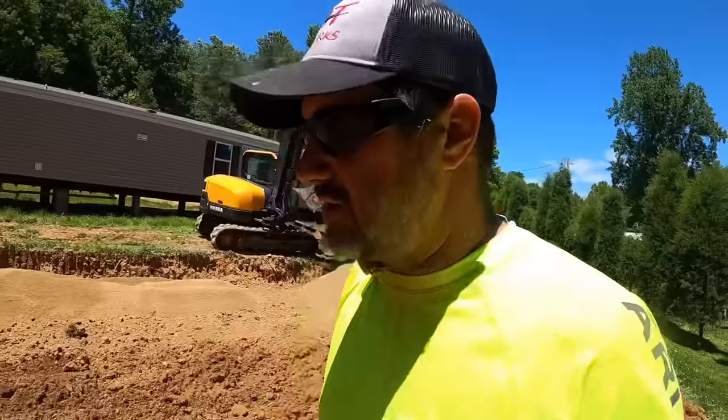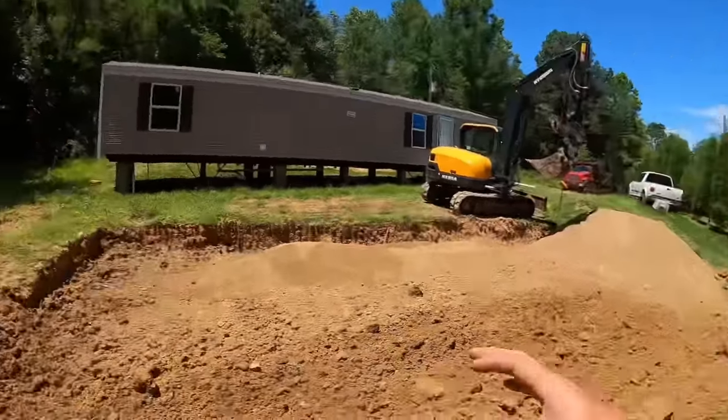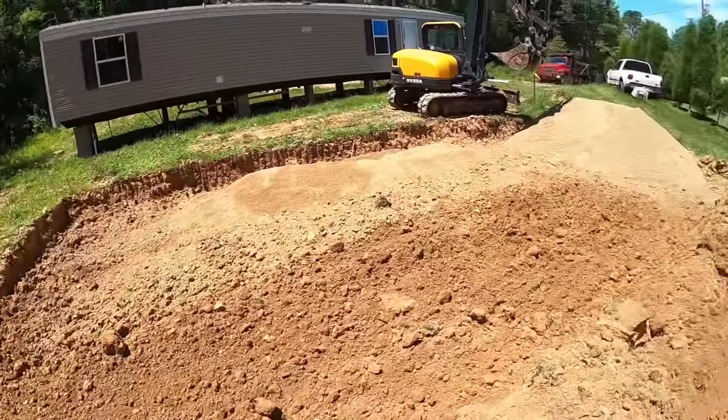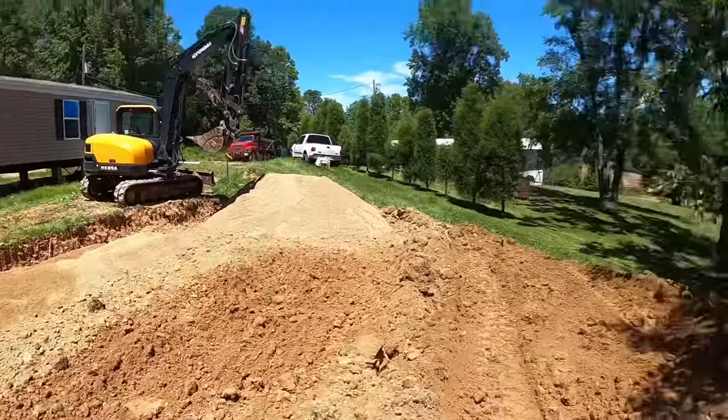We want to keep that dirt fluffed up as much as possible, because the whole point is for it to absorb water. If you compact it or seal it off, or smear it, they call it, it will not be near as effective as what it is in the shape it is now. Grade definitely needs to be close, but it doesn't have to be perfect. It's more important that it's kind of roughed up and fluffed like that.